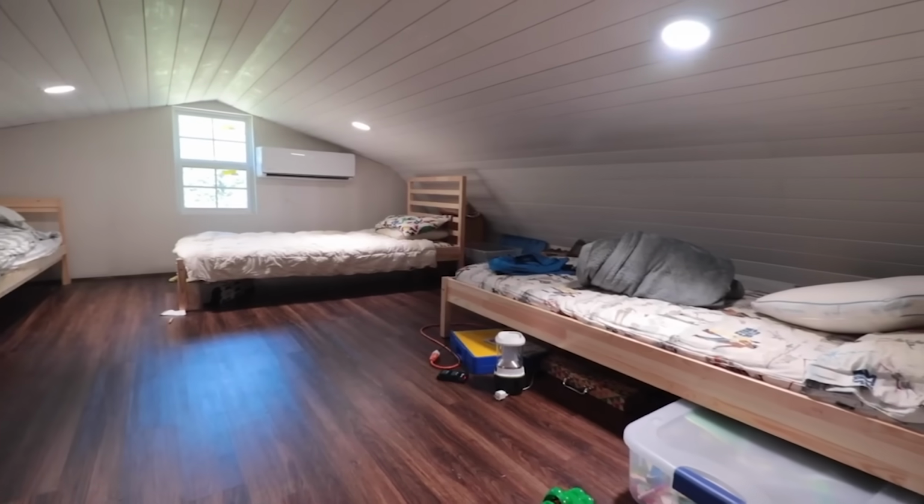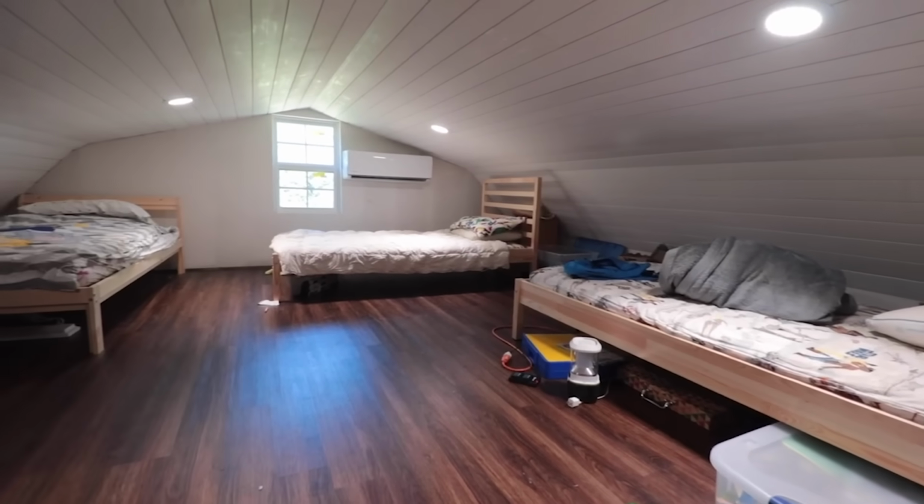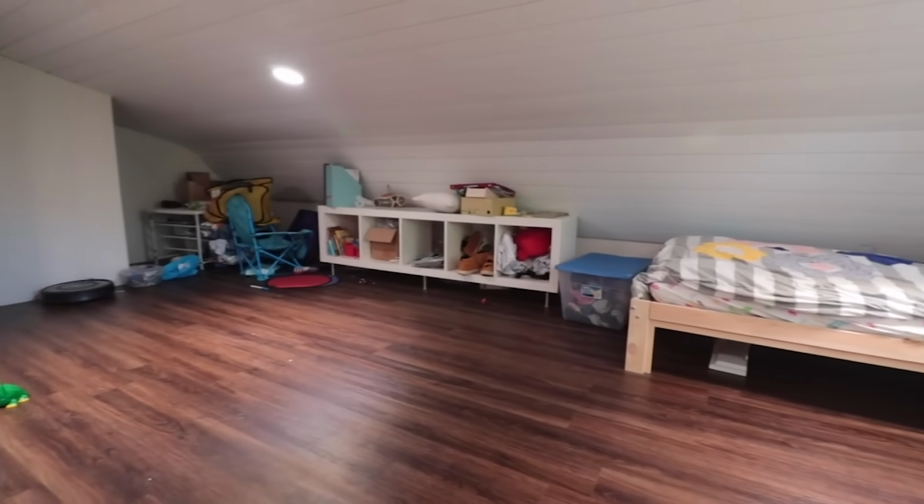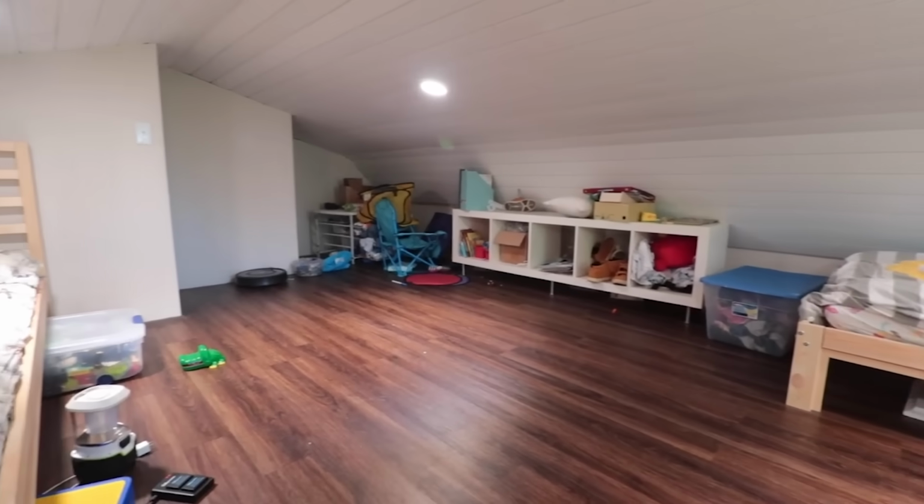We have two lofts. One's slightly bigger than the other one. The boys are over here and the girls are over on the other side. A question that we get all the time is, can I make this work with kids? Or how can anyone make this work with kids? My response is, absolutely, you can make it work. It might be easier if they start as they're smaller.